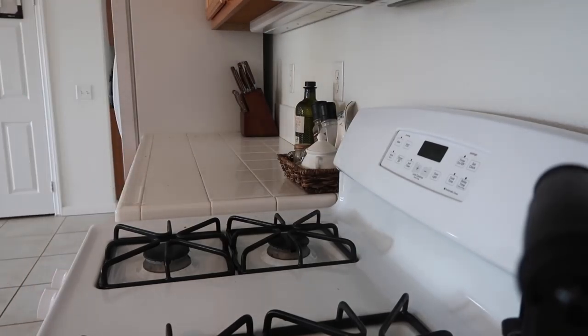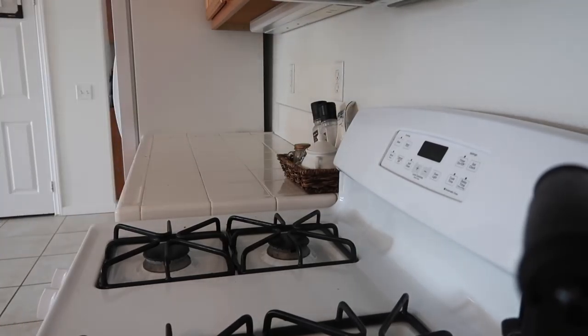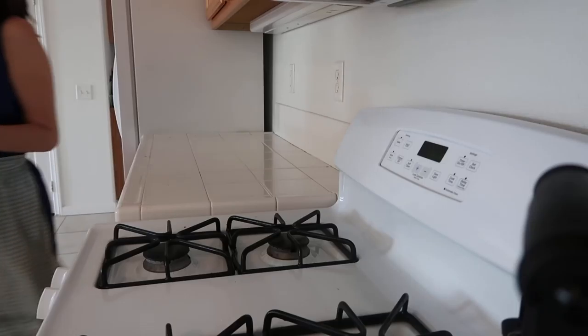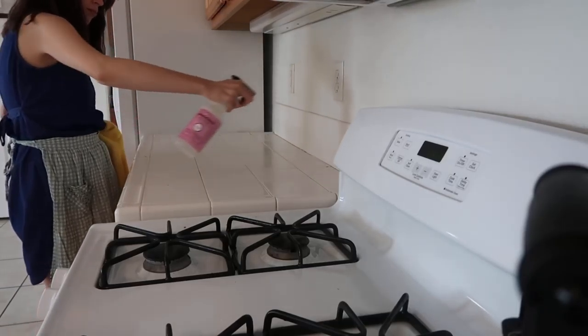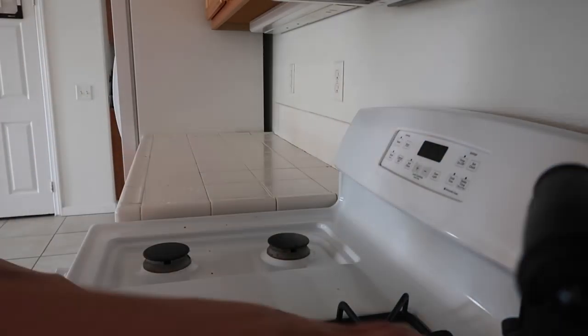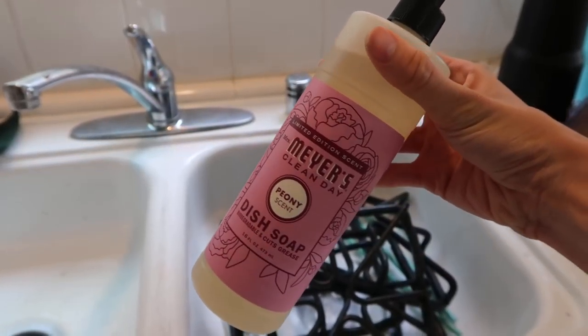Then I just wanted to give my counters a really good wipe down. So I'm pulling everything off and then just spraying my Mrs. Meyer's spray, letting it soak for a couple of minutes before I wipe it down. And I also decided to clean my stove.